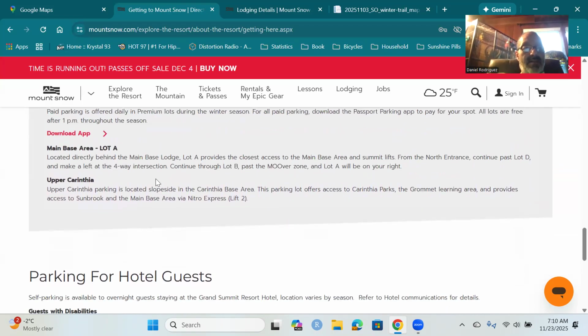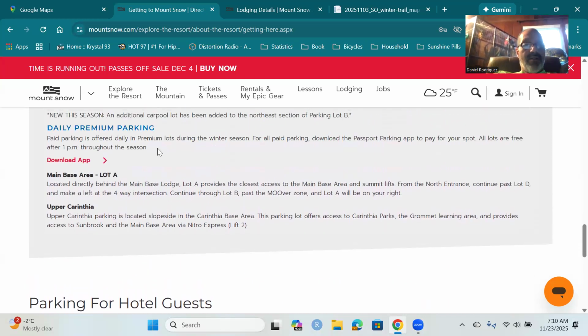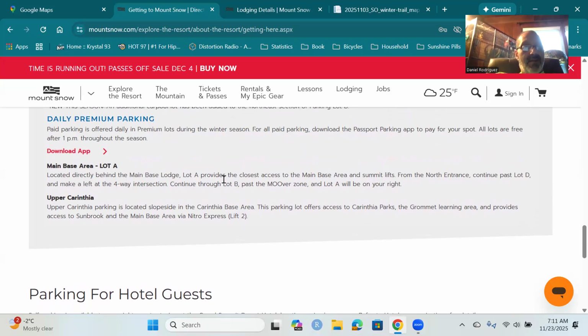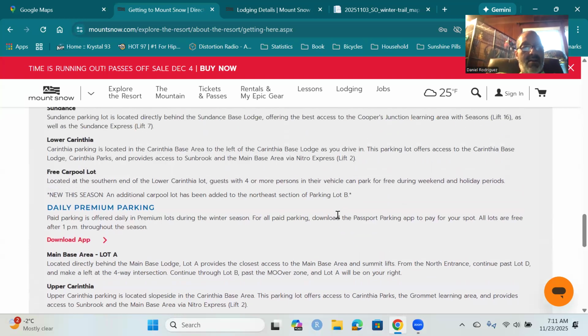Like Lot A, for instance, in Upper Corinthia, parking is located slopeside. So these are premium, daily premium. Paid parking is offered daily in premium lots during the winter season. For all paid parking, download the Passport parking app. So this looks like a premium lot where you probably have to pay every day. Located directly behind the main base lodge, Lot A provides the closest parking. Okay, so this one you have to pay for all the time. And then you can take this mover bus. They're colored like a black and white cow.